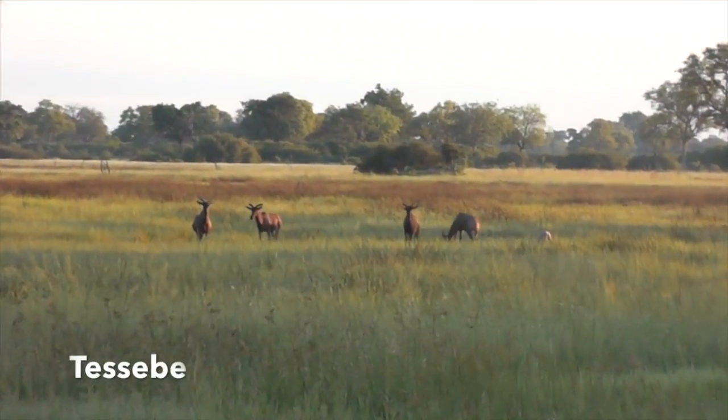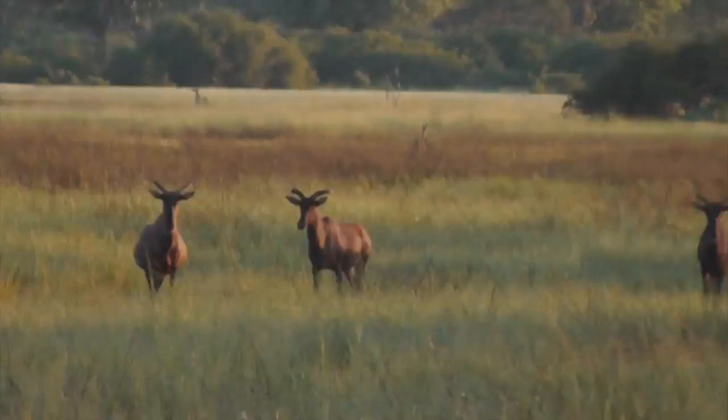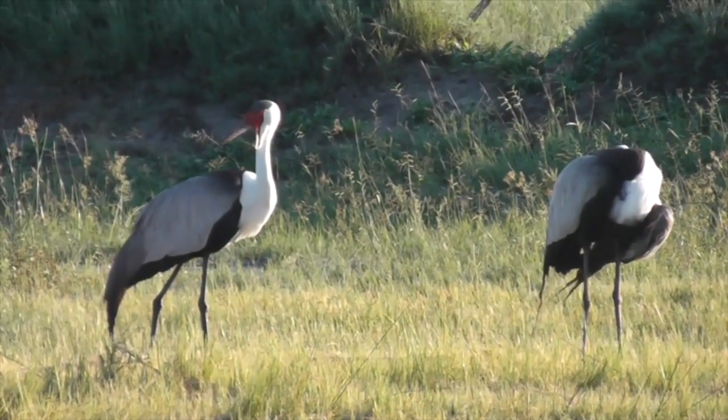In the early morning light, we see this group of tsessebe. Yeah, it depends. Sometimes the gene pools, more darker.